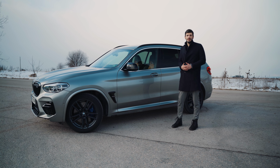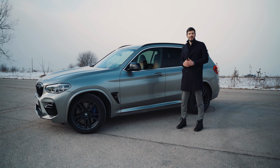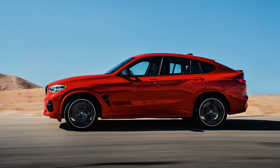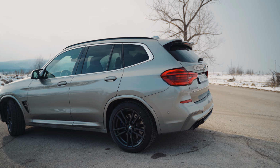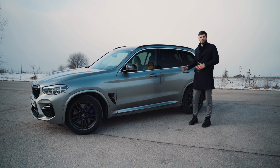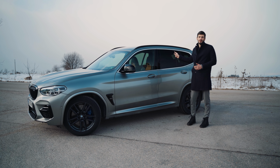Here is the biggest difference between this car and the BMW X4M, which we tested before. If you haven't seen that video, click on the link up there to check it out. Now, this car is the X3M and the X4M is the coupe version of this car, which means the X3 is the normal looking SUV and it has a normal looking end. And the X4 has the coupe line, which I think looks okay-ish, but this car is of course more classical, and I would get why people would prefer the look of this car.